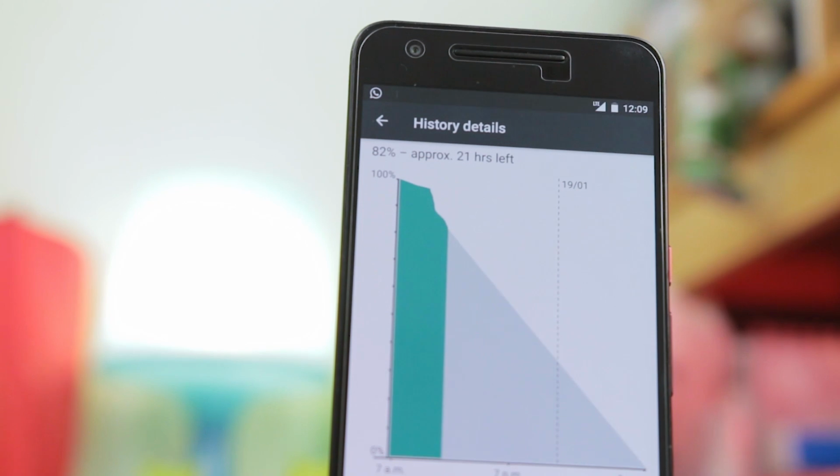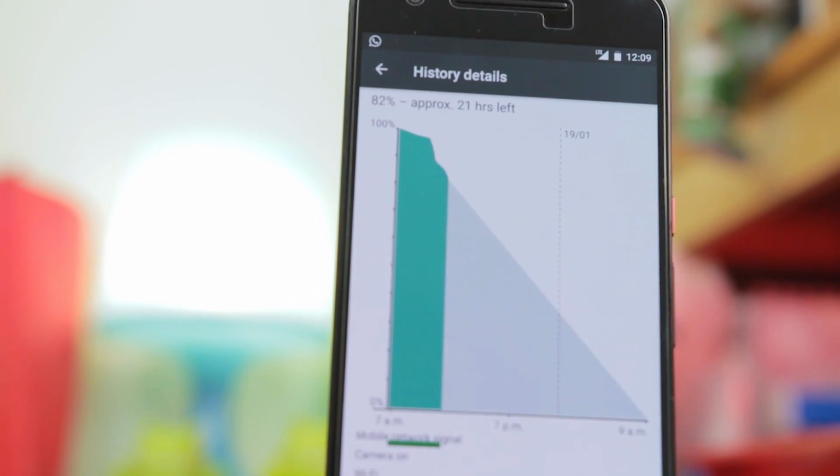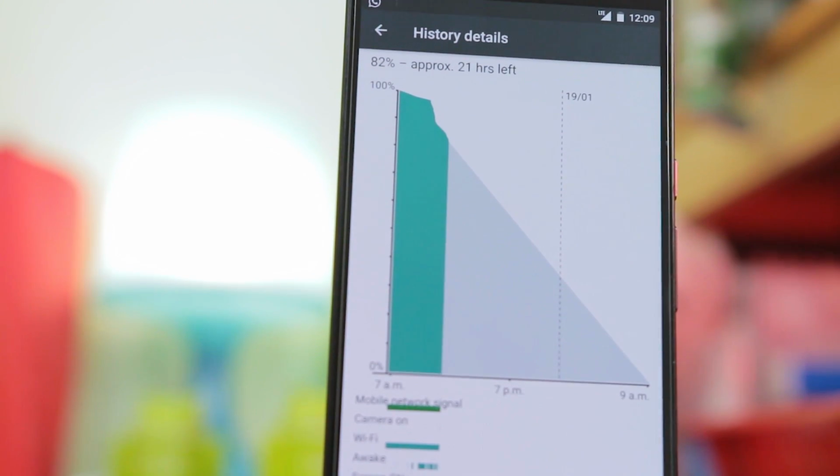It's also got all-day battery life, though sometimes because of my heavy use I have to charge it twice in a day, but when it comes to battery life, not bad also. And that has been a showcase of my daily driver, which is the Google Nexus 6P.